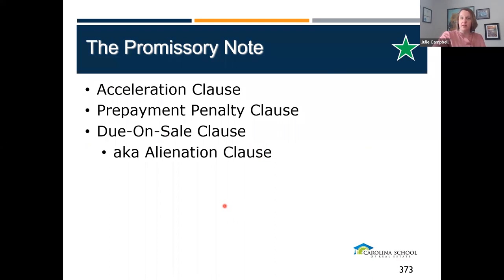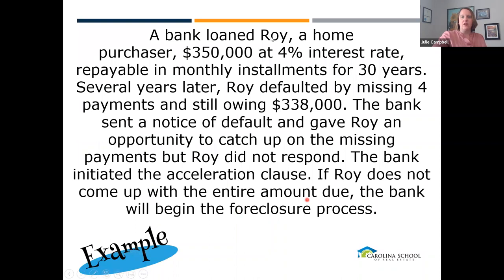So let's look at an example together. A bank loaned Roy, a home purchaser, $350,000 at 4% interest rate, repayable in monthly installments for 30 years. Several years later, Roy defaulted by missing four payments, and he still owed the bank $338,000. The bank sent notice of default. The bank gave Roy an opportunity to catch up on missing payments, but oh, Roy, he didn't respond.